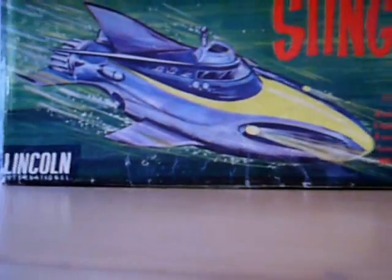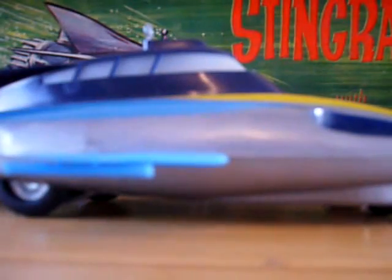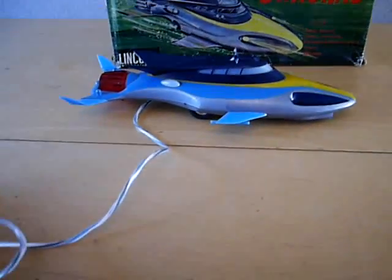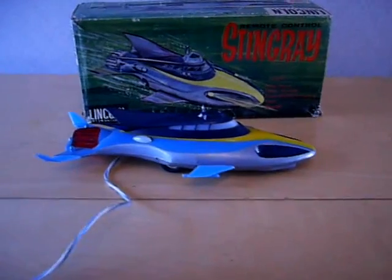But I guess from some of the other films, some of my favourite stuff are plastic toys. So let's get what I consider, certainly in my opinion, the best of the Stingray plastic toys. This is the Lincoln International. Apologies for that, amateur hour bit of filming. But there you go, the Lincoln International Stingray toy.